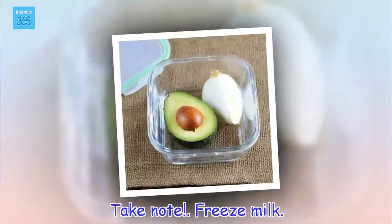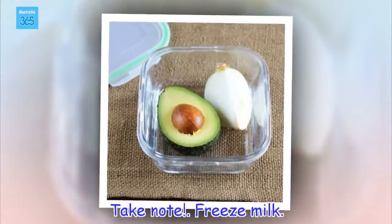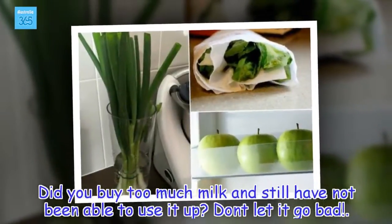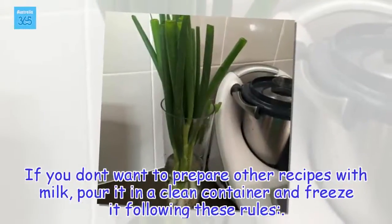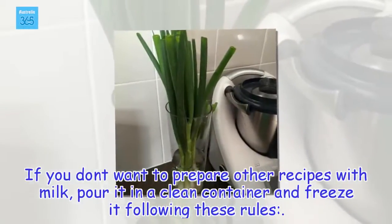Take note. Freeze milk. Did you buy too much milk and still have not been able to use it up? Don't let it go bad. If you don't want to prepare other recipes with milk, pour it in a clean container and freeze it following these rules.